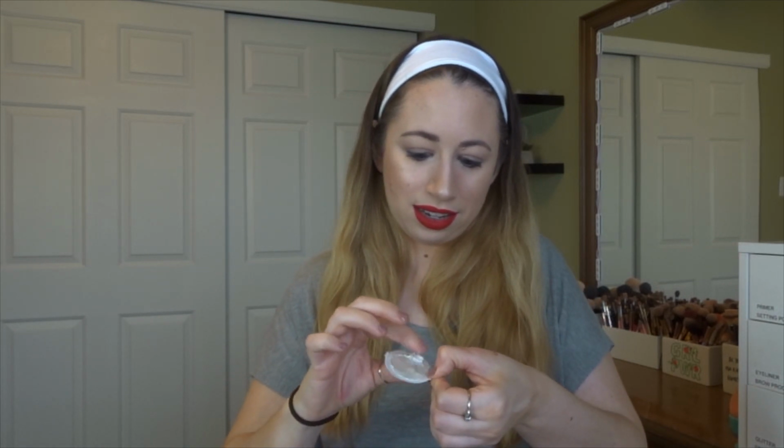The next product is a newer product in my life, and it is actually a jelly highlighter. This is the Makeup Revolution jelly highlighter, and I have this in the shade Dazzling. This you can get for $4.49 at Ulta, and I wouldn't call it so much jelly as like a creamy, goopy kind of mess. That being said, if you want to work with a jelly highlighter, I think this is where it's at.